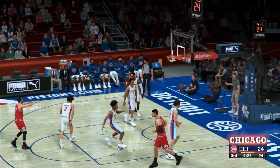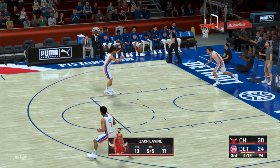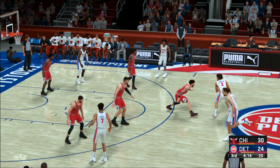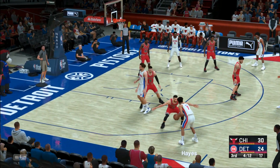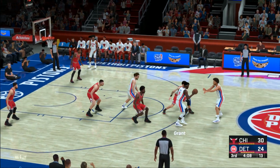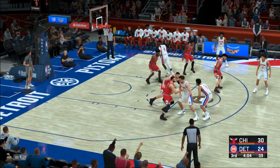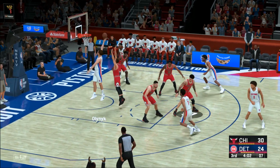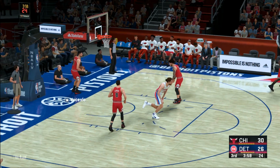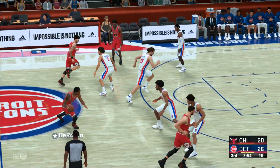17-foot shot on the way. And he wills that one in, sinking right through off the back iron. Pistons trailed by 6. The pass to Hayes. And here's Cunningham. Grant outside. Hayes with it. Vucevic on him. He gets it in there. And it's coming easy for them right now. 5 baskets in a row in the paint. The Bulls leading by 4.